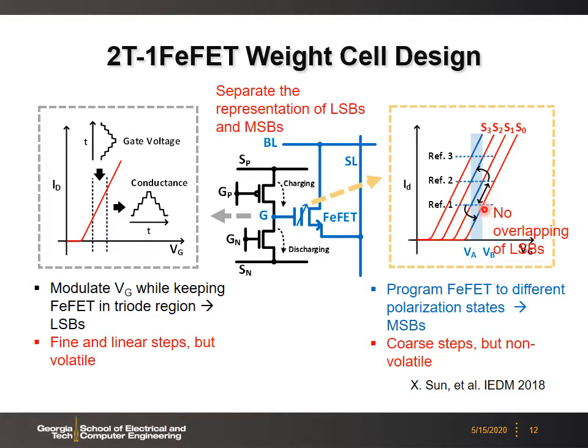Then we can constrain the gate voltage between the VA and VB node, while the current can be continuously increased. So we are going to use those 4 VTH states to represent 2 MSB bits, which will be non-volatile. That means after the training is done, we only need to remember those 2 MSB states, and we can use that for the inference.